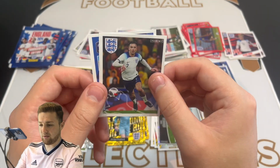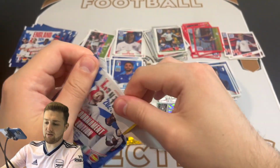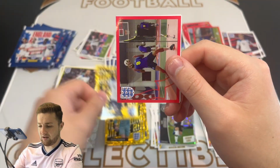Also got there a Jack Grealish England sticker. And we've got a Kingsley Coman France sticker. And then we'll get into another pack of these brilliant stickers. We've got a nice legend there of Kevin Keegan. An England elite of Trent Alexander-Arnold.